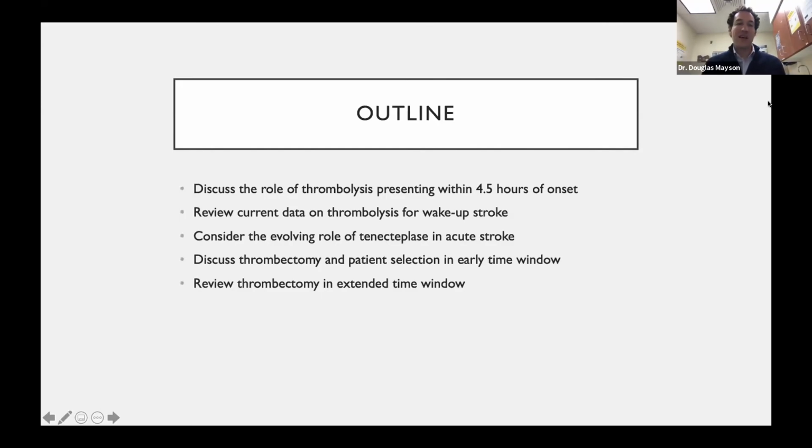Sure. Sorry. All right. So we'll talk about the thrombolysis for patients presenting within 4.5 hours of stroke onset. We're going to talk about the current data on thrombolysis for wake-up stroke, which is an evolving area. And we'll also touch on the role of Tenecteplase, which we are not currently using for acute stroke, but it's gradually gaining more widespread adoption. And there's a number of different studies that are continuing to evaluate its role. We'll go through thrombectomy in the early and then the late time window, and then I'll do a little plug for telestroke at the end.